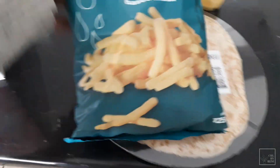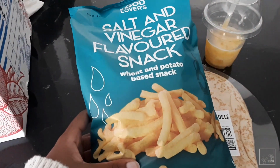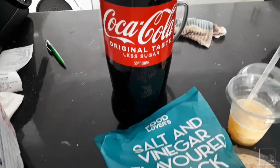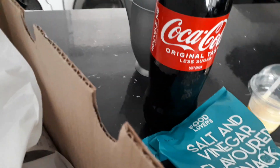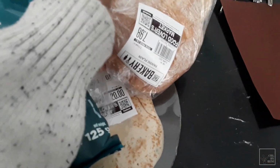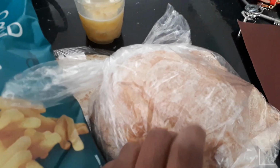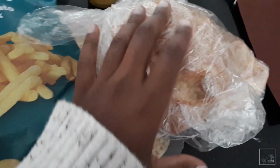And then got a salt and vinegar flavored snack, wheat and potato based. It'll be the first time I try it. And then I got Coke, which is weird because I don't even drink Coke. I hardly drink it these days. I'm not a fan anymore, or I'm starting to slow down. I don't know what it is. And then I got paninis from Food Lovers. These days they make them with a lot of flour. They never used to be like this. They used to be a smooth texture and square, but I guess they're just changing things up. And then what I got from Mr. Price Home.